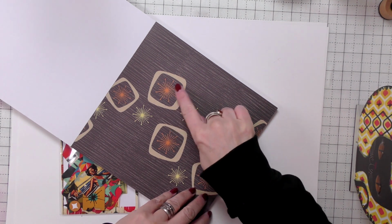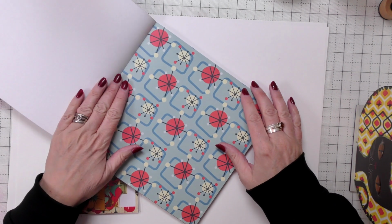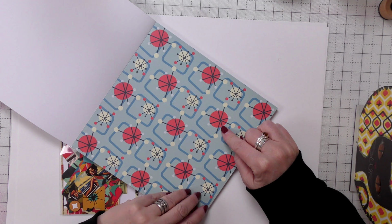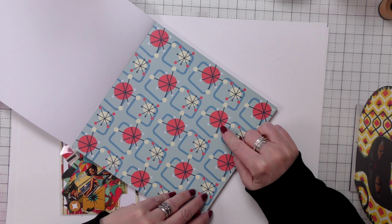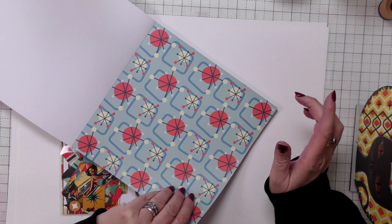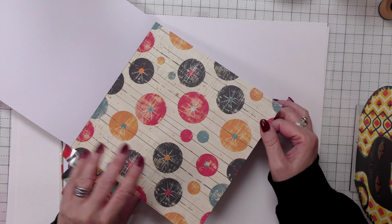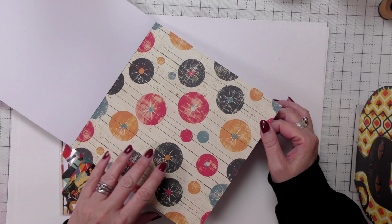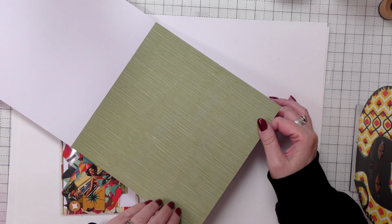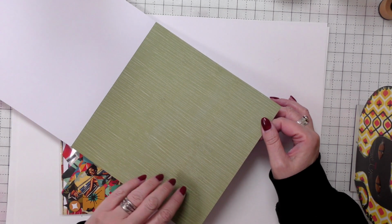Another version of that retro graphic, but on a darker background. This is a great stylized paper. I think we had this pattern in a previous 6x6 mid-century paper pad, but I think this is the only paper that I have repeated from a previous pad, and you can see how the colours and the patterns are going to work beautifully across the whole collection.